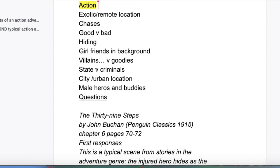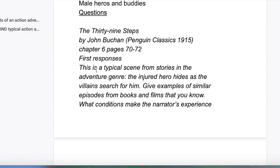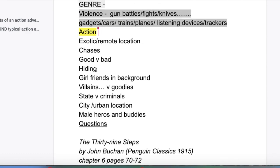Basically, we can see that a lot of this is a typical scene: the injured hero hides as the villains search for him.